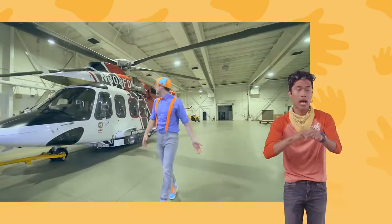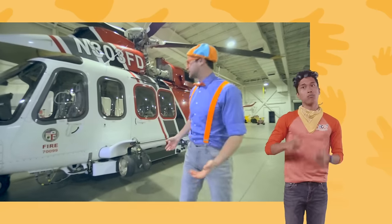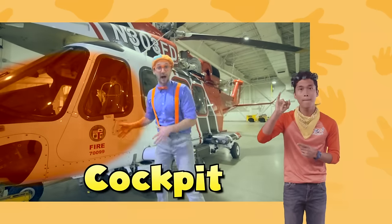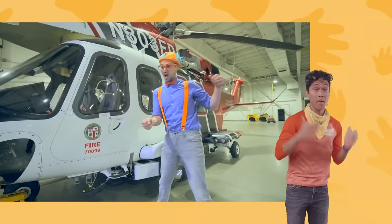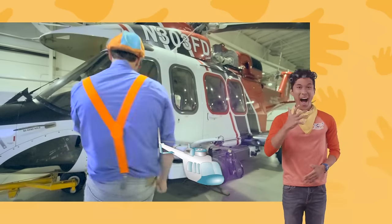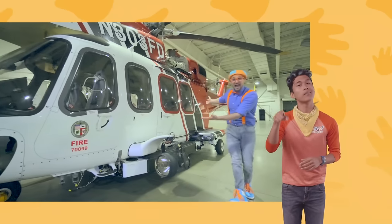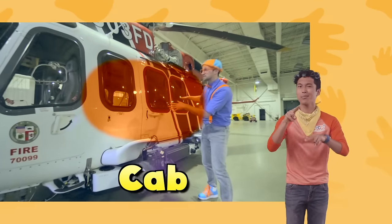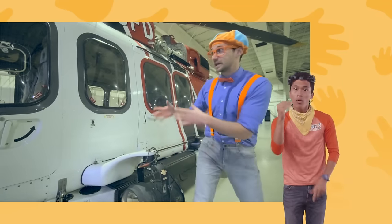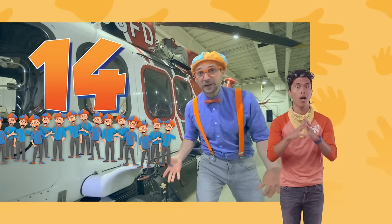Now it's time to learn the exterior parts of the helicopter. Wow, what a big machine. Oh, hey, up here, this is the cockpit. This is where the pilot and the co-pilot sit, so then they fly the helicopter. Whoa! And back here, this is the cab. Yeah, this is where all the passengers sit. And this helicopter is so big that 14 people can be inside here. 14? That is so many people.